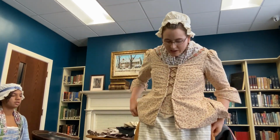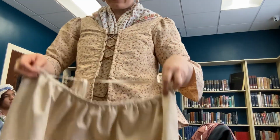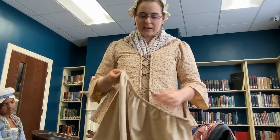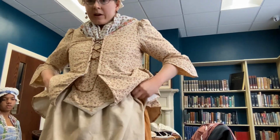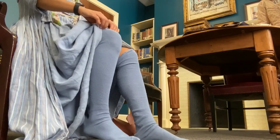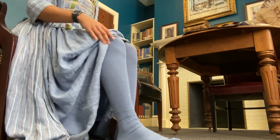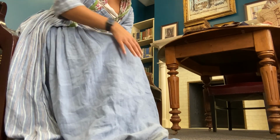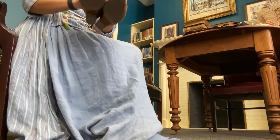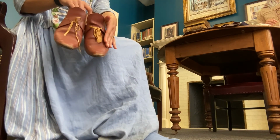So we have here a lovely striped linen. And we also have a plain and simple linen. I think I'm really going to enjoy wearing these this season to keep my petticoats clean and also just to look fashionable. Now, these stockings go a little bit past my kneecap, as you can see. And they also match my gown, the blue. So I think I'm going to pair these stockings with these gorgeous leather shoes right here.